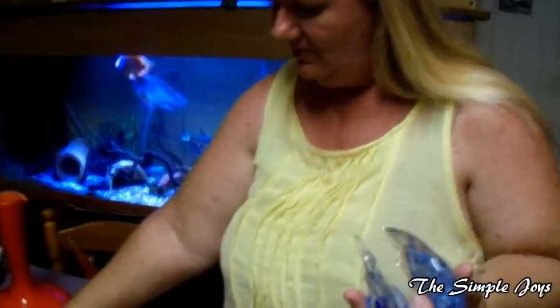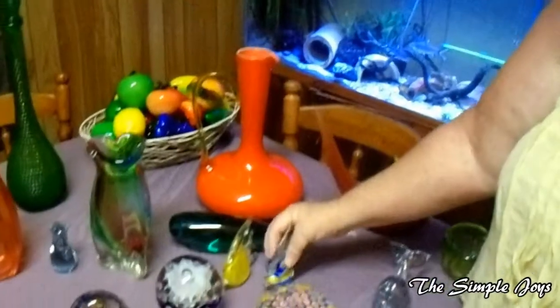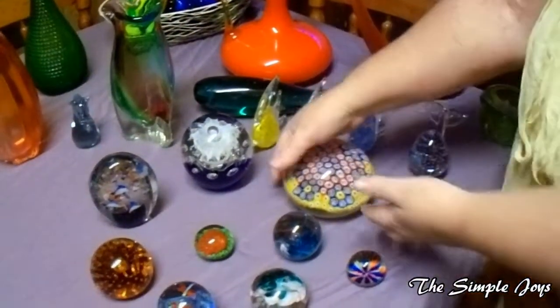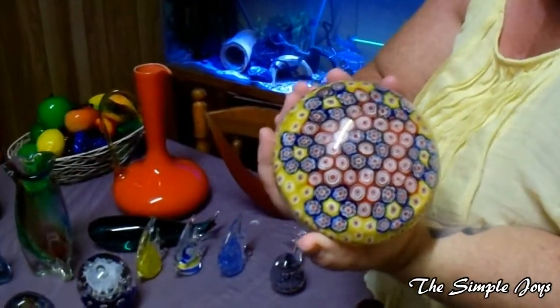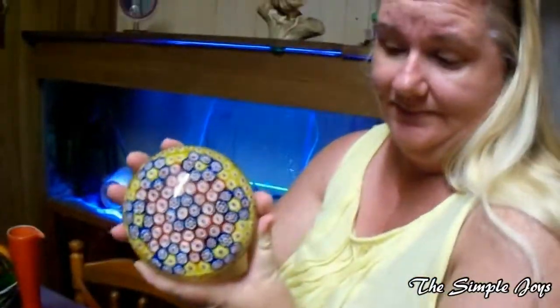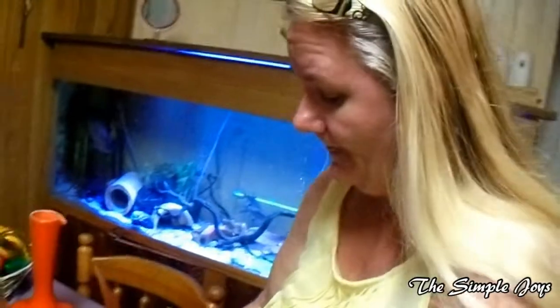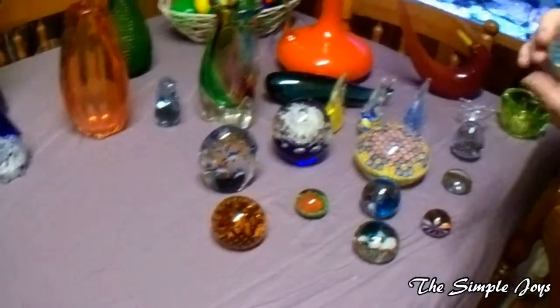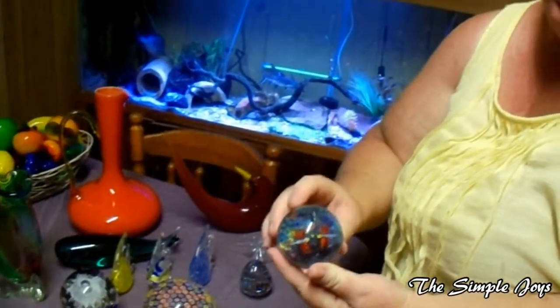And I've got glass fish. They're pretty designs in them. I got this for my birthday last year. It's a paperweight. Butterflies inside.